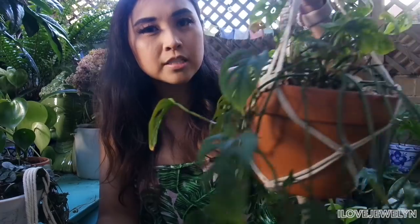And I don't want to touch this plant. This plant is definitely a wishlist plant of mine. If you ever come across this plant, I highly recommend it, especially if you love philodendrons. This is a good one to have.